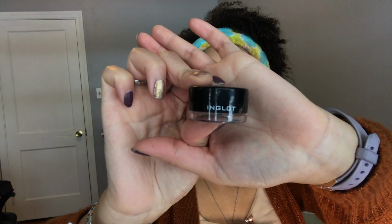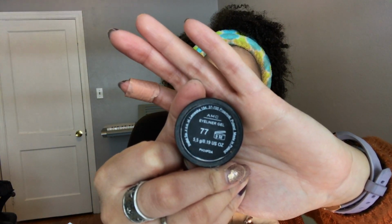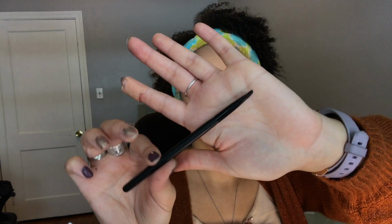And this is just my Revlon eyelash curler. I'm pretty sure I just got it from Walmart when I was in middle school. So next I'm going to take my Inglot gel eyeliner. This is in 77. I'm pretty sure this is like the blackest black one. And I just take this BH Cosmetic angled eyeliner brush.